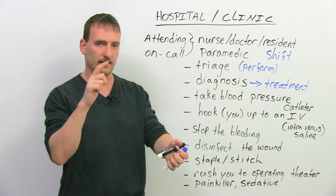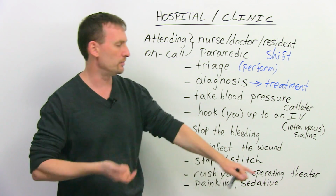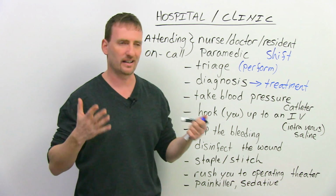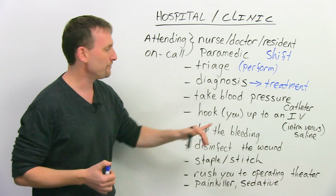So an IV is like a needle. It goes into your arm. So that's why it's called intravenous. It goes into your vein and it feeds you most likely saline solution. Water with a little bit of salt just to make sure you're okay. It keeps you alive. It's like food, but we're not going to get into the details. So they'll hook you up to an IV.